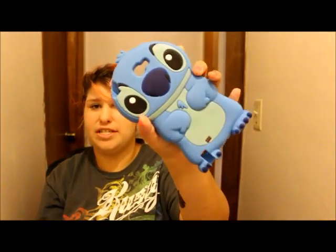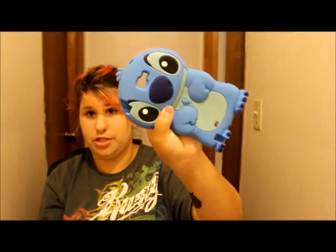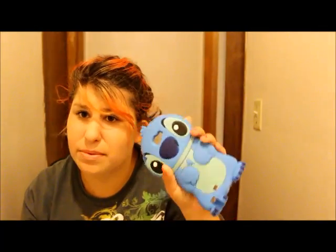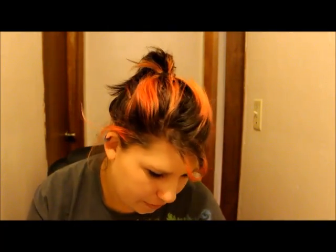And then we have my recent purchase, which is my Stitch phone case. I actually don't wear this one as much, only because it's a little bit harder for me to take photos and stuff like that. So anytime that I'm not taking photos, or anytime that I'm not really using my phone, I put this case on. I've actually worn this case for like a month straight. And I have to wash it. I dropped it in the dirt on accident.